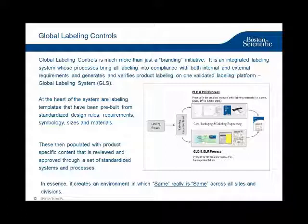And the second piece down below was the GLD, GLR, which is the Global Labeling Design, Global Labeling Review process. The key thing here is that we employed standardization. We had it for pre-printed, we had it for post-printed. We had a team that basically ran this, and at the heart of the system, again, we had the global labeling system. In the end, all of our product packaging came out with a standardized look, basically an improved, consistent brand, and it brought everything up to labeling compliance.